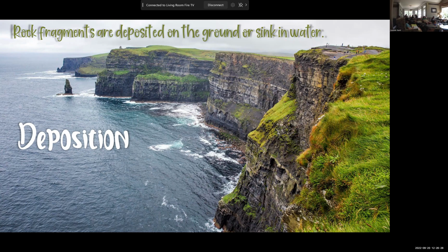Now we're moving, but we're not gonna hold on to it forever. We're gonna have to drop it. So do you see the word deposit in the word deposition? We're gonna deposit it somewhere, right? Can't hang on to it forever, especially if it's wind. Think about it. You got sand, it's not gonna stay there. Thank God. That would be bad. So you've got to deposit it on the riverbank, somewhere. So you got rock fragments that are deposited on the ground or sink in water.